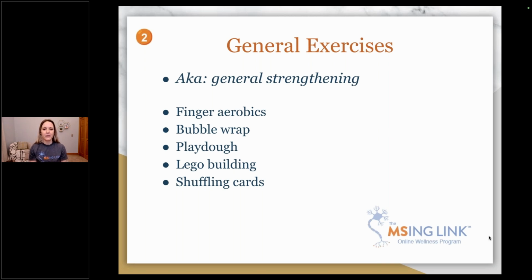There's something called finger aerobics. And if you Google finger aerobics, there's a PDF that you'll see. And it's things like fingers up and out. And maybe you do this with just your index finger, or you can do it with your whole hand. So all fingers up, all fingers out. It might be out and in, out and in. So it sounds silly, but it's aerobics movements for your fingers. So that's something that can be great for general strengthening.